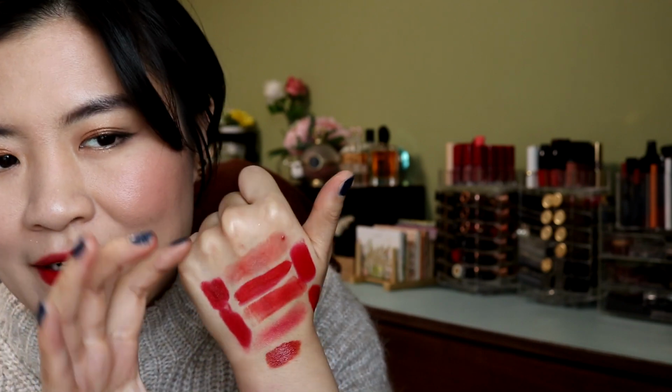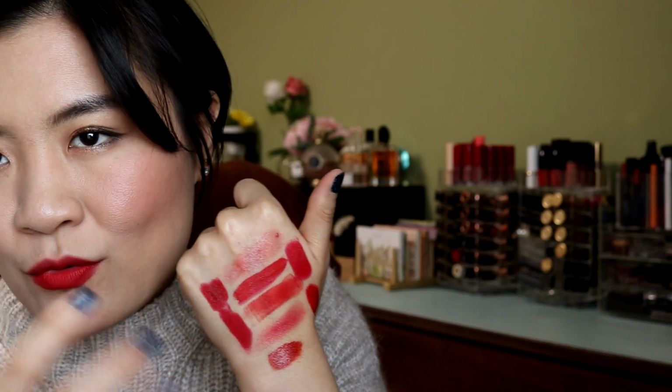That's all the swatches. I feel like the closest to the liquid one would be the MAC Ruby Woo, and the closest to the velvet finish will be this KAZENADE 411, but there's none that's similar to this balm. Of course, because I don't have a red in that finish or that pigmentation. Yeah, that's the shade comparison.